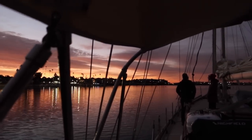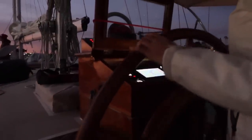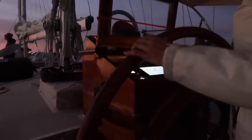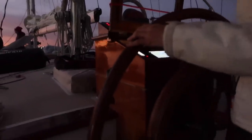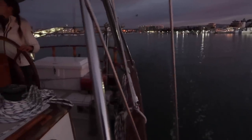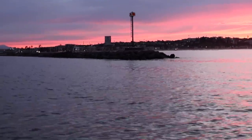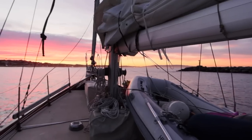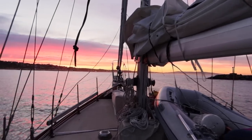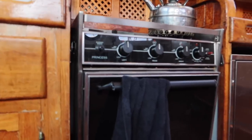It's really happening. Houdini is finally going to cross the border into Mexico soon. I am so proud of all the work we've done to get her to this point. Thank you so much to all of you that helped along the way, making this achievement a possibility. With Marina del Rey in the rear view, I'm looking forward to getting some good wind today. First things first, coffee.